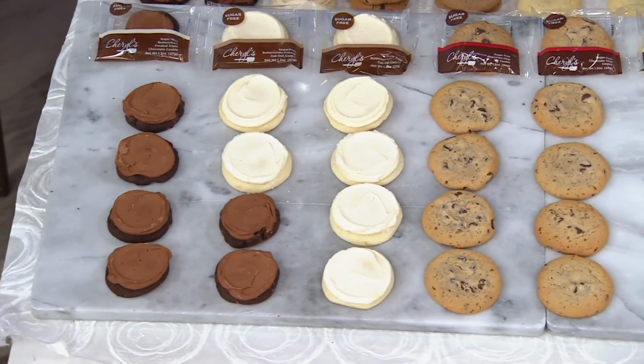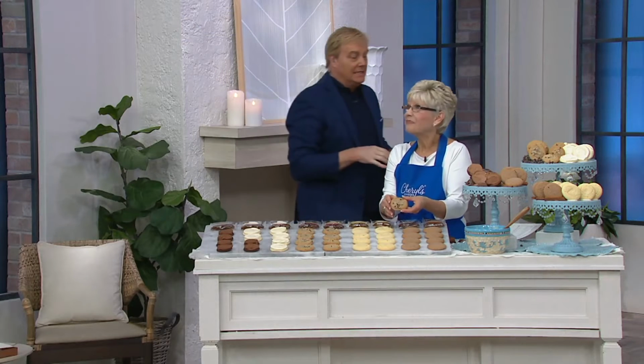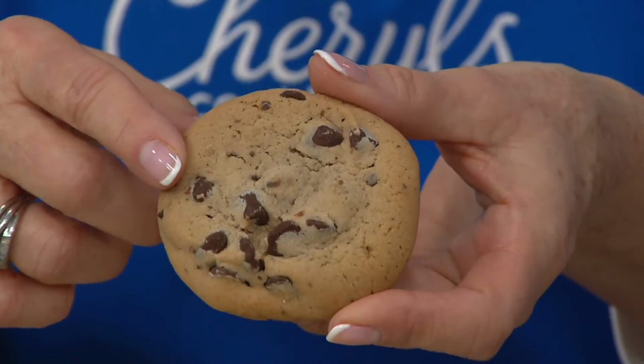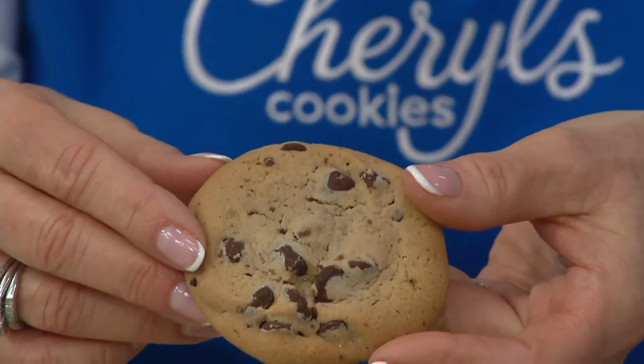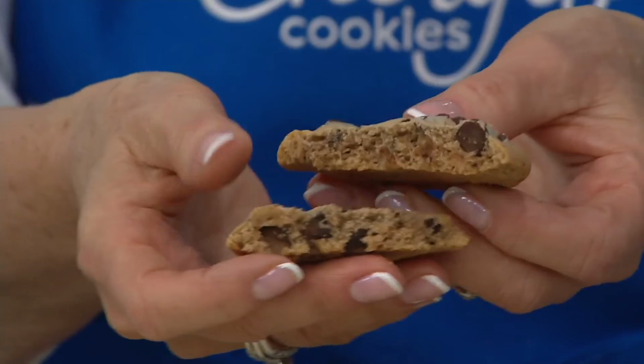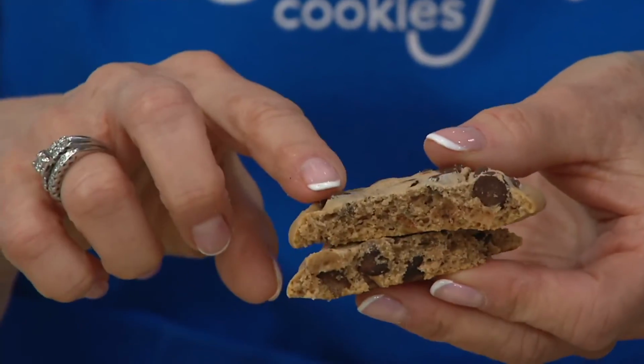This one time is a great way to do it. Also a wonderful gift to ship if you want to send them. Somebody's got a birthday coming up. They come boxed in Cheryl's box. So nice, in a bow box. It's great. I mean, look at this chocolate chip cookie, it is loaded. We don't skimp on the ingredients. We want you to take a bite into this and create a smile every time you take a bite into it.